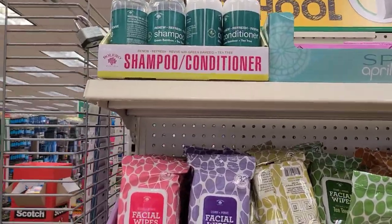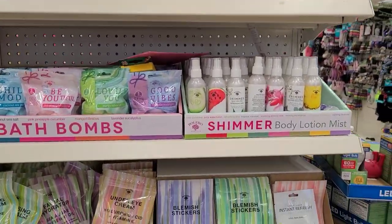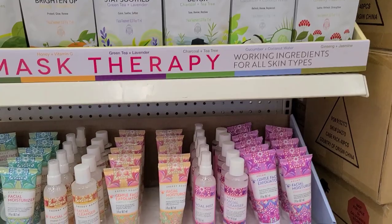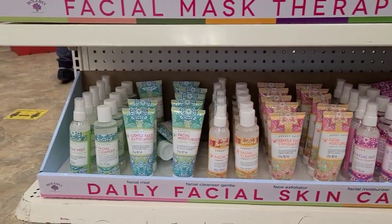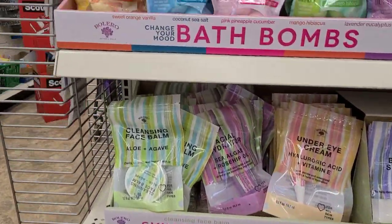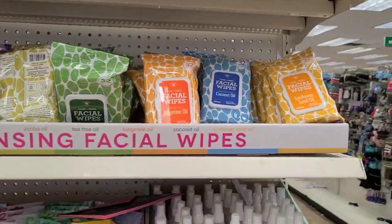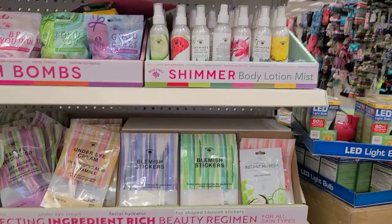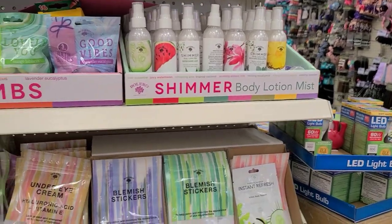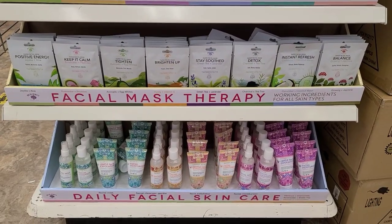Know how I love to see a wonderful display, right? So here I have basically every single thing from the Bolero line, all lined up here. Look at this, all lined up here. So I'm just gonna show you guys every single thing that's here. So they have all the bath bombs here, all the shimmer body lotion, the blemish stick, and all of that over here. Really, really gorgeous.